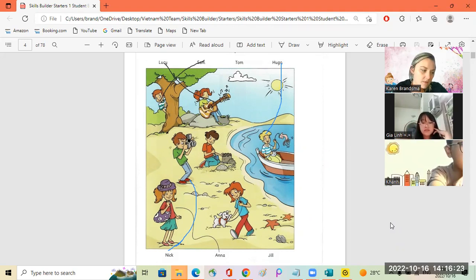Five. And what's that girl's name? The girl with the dog. That's my friend Jill. And that's her dog. It's very small. Is it very young? Yes, it is. But Jill loves it.